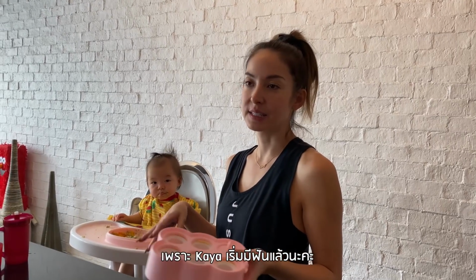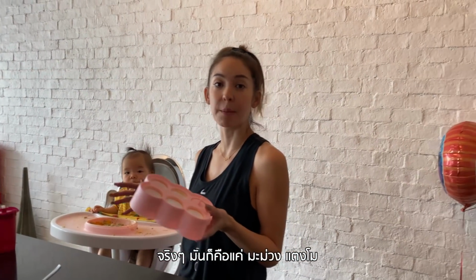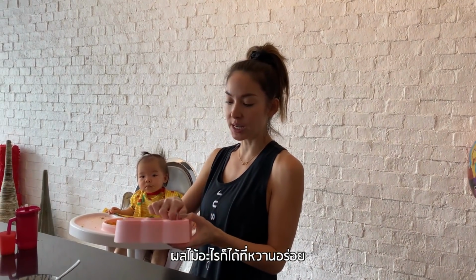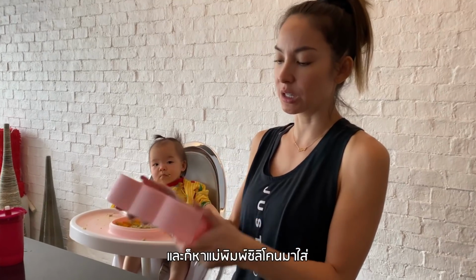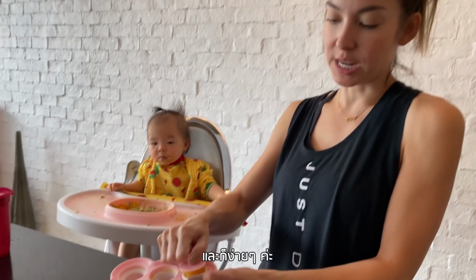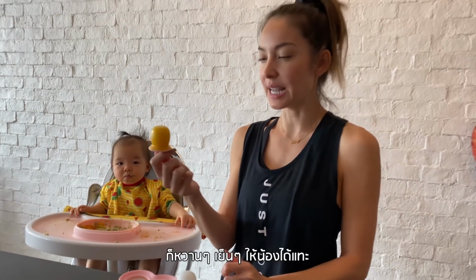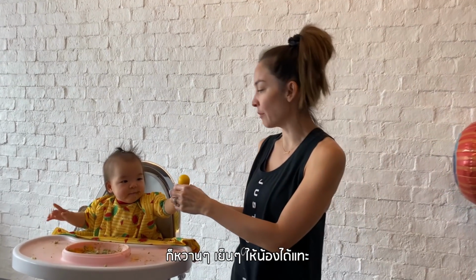So because Kaya is teething, I realized another good hack. Basically just puree some mango or watermelon, whatever fruit that's nice and sweet, and just order these silicone ice cream popsicle shapers, and they're so easy. Like this is mango, they just come out like this. It's nice and cold so it soothes their gums.